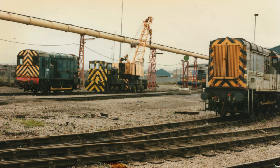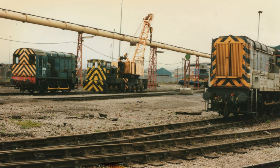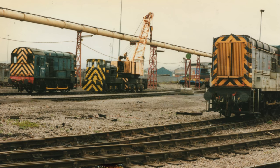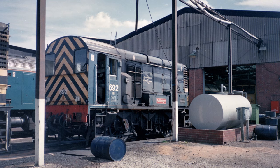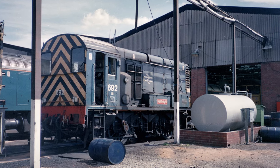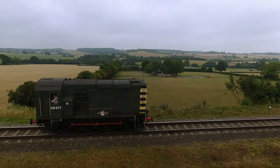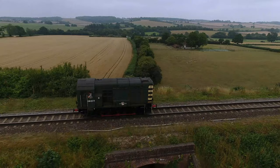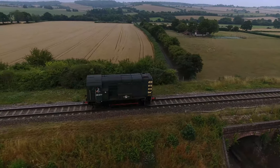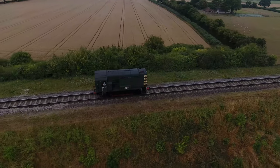D3462 was built at Darlington Works and delivered new on the 27th of June 1957 to her first shed at Hither Green. She then transferred to Norwood Junction and remained there for a number of years before moving to Crewe Diesel Depot. In May 1974, under the introduction of TOPS, D3462 became 08377 and in June 1974 transferred to Bristol Bath Road Depot on the Western Region.